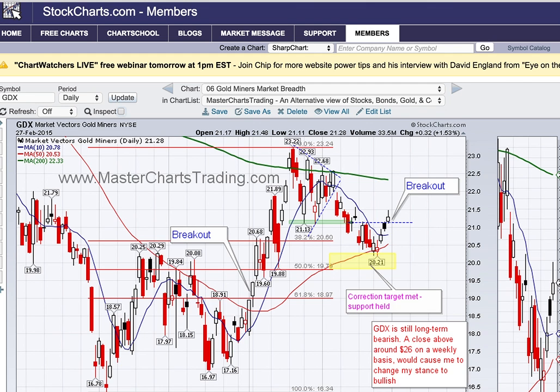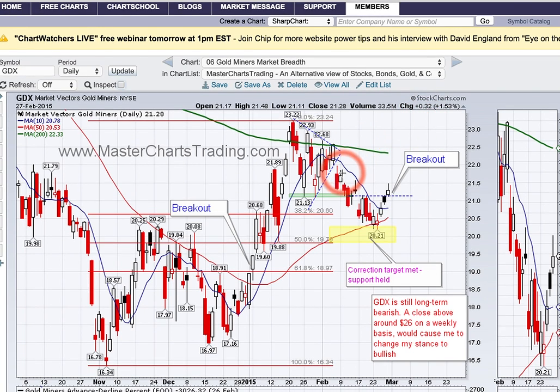All right, let's look at gold miners. We did have an open position in an inverse gold miners ETF called DUST, opened around here. Same thing with the Fibonacci retracement: GDX retraced 50% of its move, and I actually predicted this as well. There were several things in this $20, $21 area.